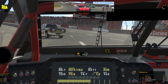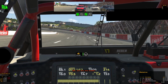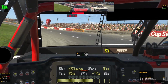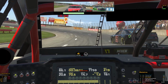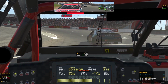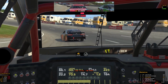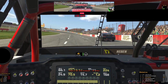The pace car is in. Green flag, green flag. Okay, you are the leader. 38.058 outside. Still there, hold your line. Clear high. Outside. Still there. Go low. 18.707. Go low. You're on the bottom. 3 wide.